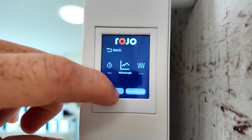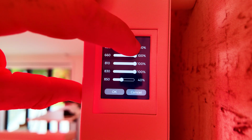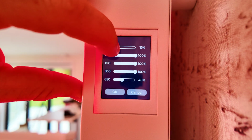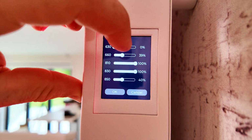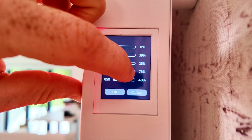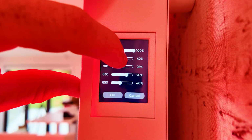You see, you can go in and change the intensity of every single wavelength. So let's say you don't want any 630, but a lot of 660, both red light wavelengths. You can do that with the Rojo Refine. And as it has 5 different wavelengths, the combinations are endless. And you do all of this directly through the device or on the included app.